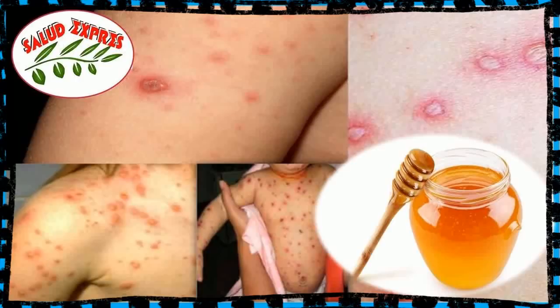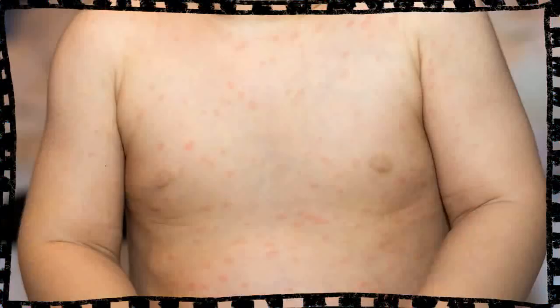Chickenpox is a viral disease caused by a virus called Varicella zoster, and it affects everyone at least once in a lifetime. 2 days after getting infection, small, red and itchy blisters appear all over the body. Chickenpox is a contagious infection that quickly spreads from one person to another.